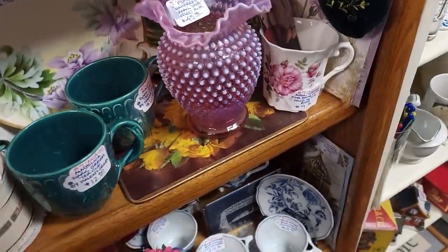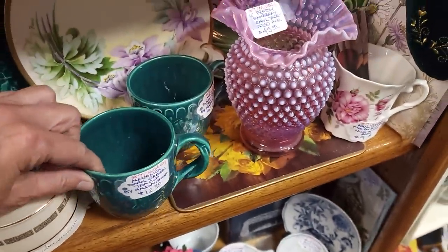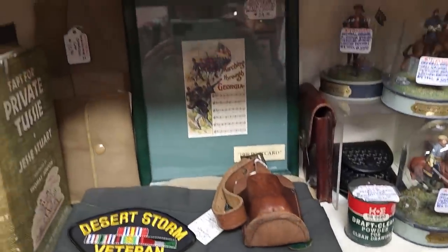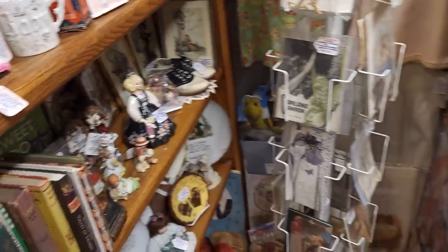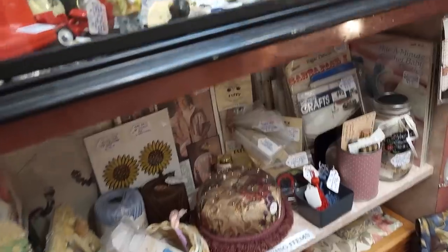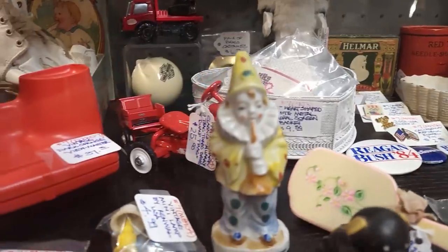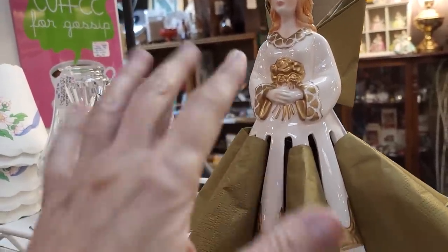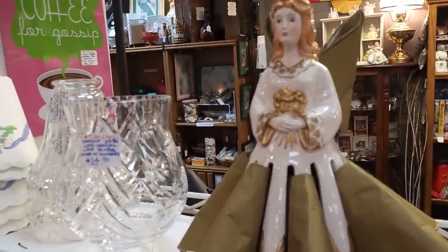Got some Fenton. It's got a nice design on it, made in Japan. She's wrapping up my goodies back there. I'm super excited about finding those items. I'm gonna see if I can add anything else to the pile. There's such an assortment in this booth. It is crazy. More littles in a little case. I have often found these little napkin holder kind of dolls, but never actually seen one with the napkins demonstrating it. So now I know that's how it works.